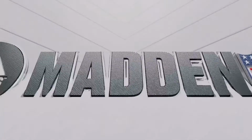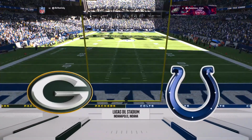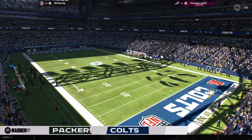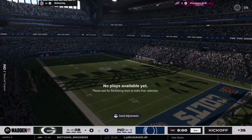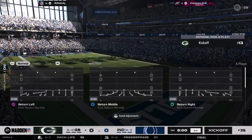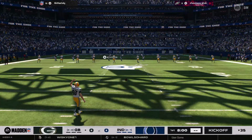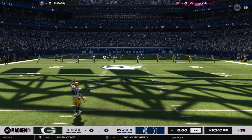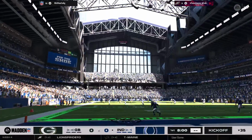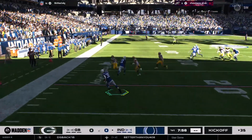EA Sports coverage of the National Football League finds us in the Hoosier State at Lucas Oil Stadium in downtown Indianapolis. Coming up, two teams ready to square off. It's the Green Bay Packers and the Indianapolis Colts. With my partner Greg Olson, I'm Mike Tirico. We are just about set to kick it off. And off we go from downtown Indy.